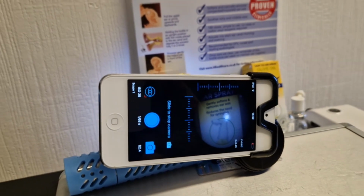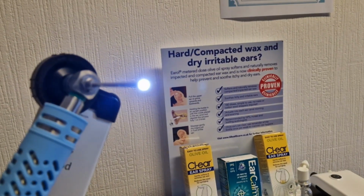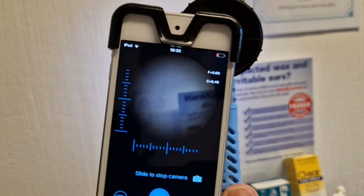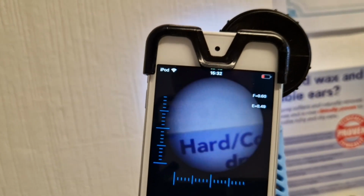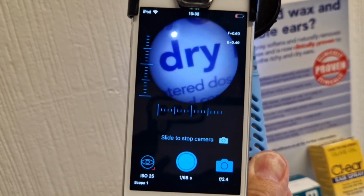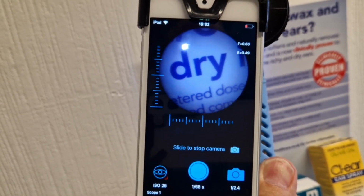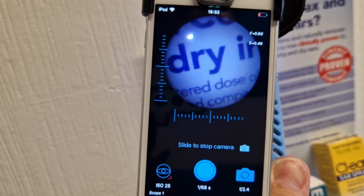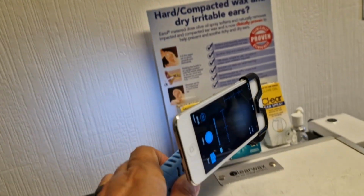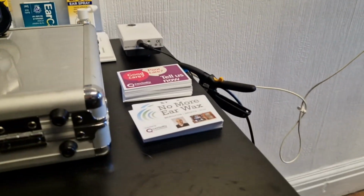Now, this is what we use to record all the procedures on. So that's what it looks like there. That's the thing that goes inside or just outside the ear, and it projects an image onto the screen like that, which you can see. So I'll try and zoom in there, and you press the circle to record, and the two lines at the bottom and one at the side adjust the light setting, make it lighter or darker, or adjust the focus as well. Fantastic piece of kit. It's really handy.